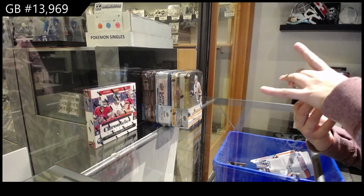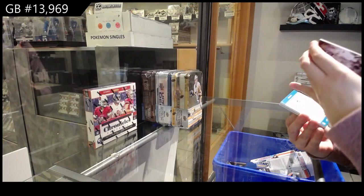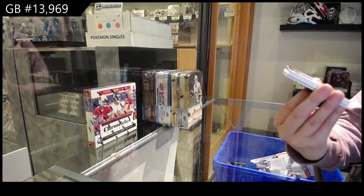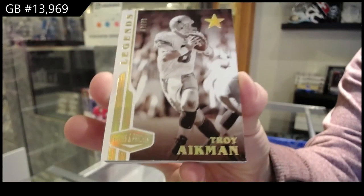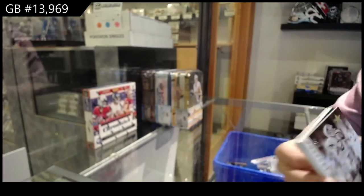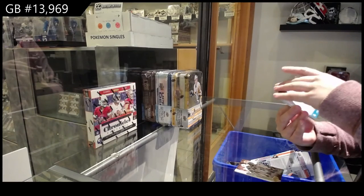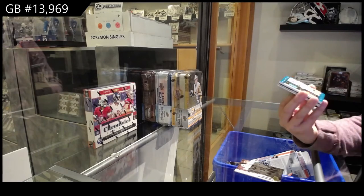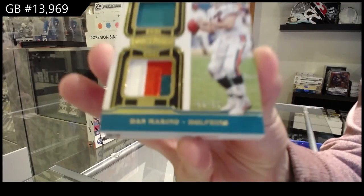We've got a Legends base numbered 270 for the Dallas Cowboys of Troy Aikman. For the Miami Dolphins, we've got a Supreme Swatches dual patch number 250 of Dan Marino.